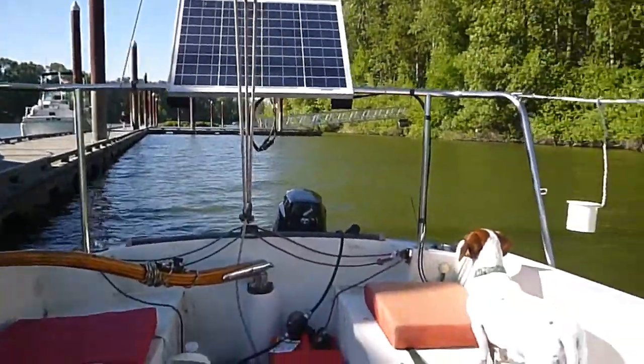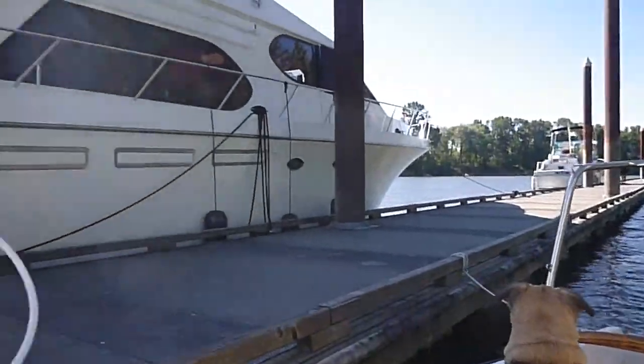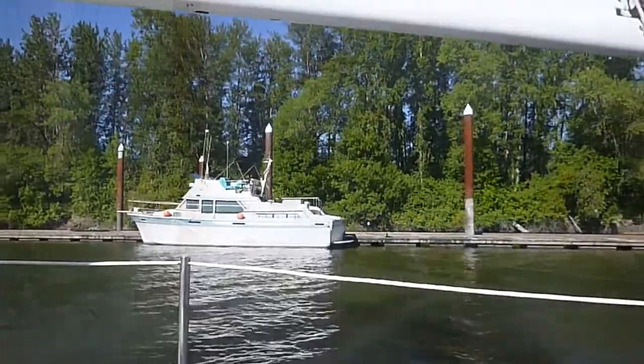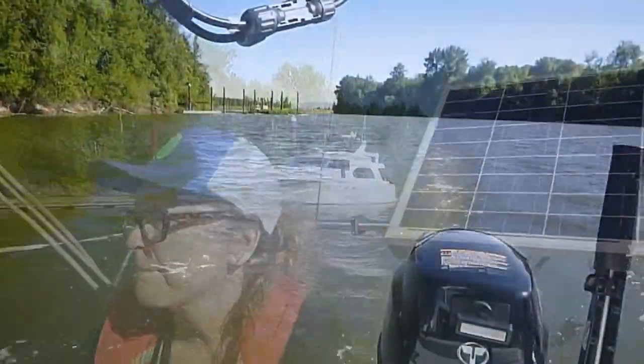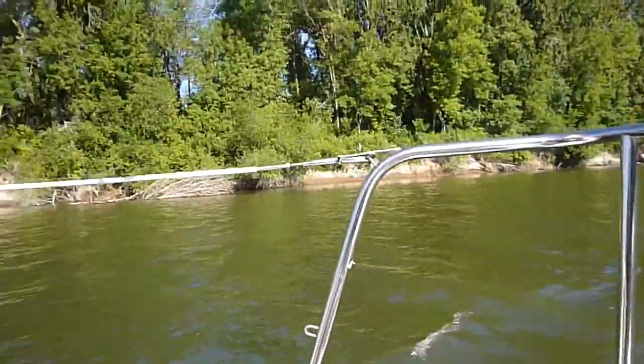In the morning we rose and pushed off early because of the long distance we had to travel up the Multnomah Channel and then back down the east side of Sauvie Island. Because of the narrow width of the Multnomah Channel and the lack of wind, we basically motored all the way up to Fred's Marina.